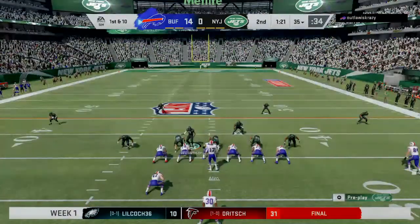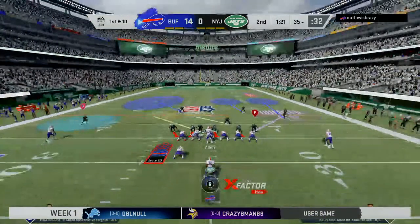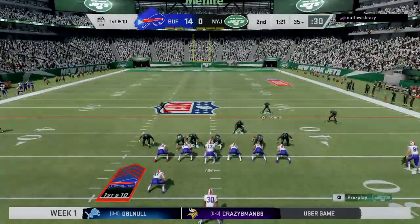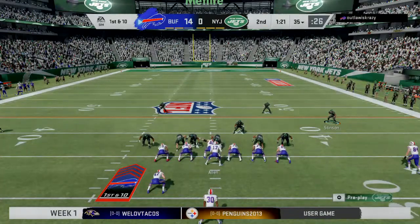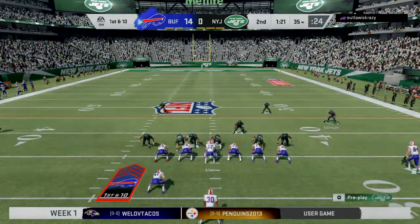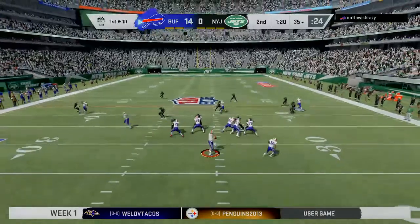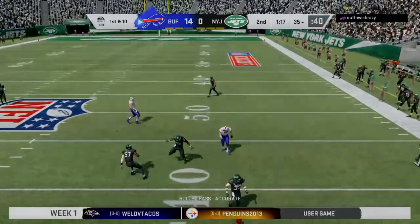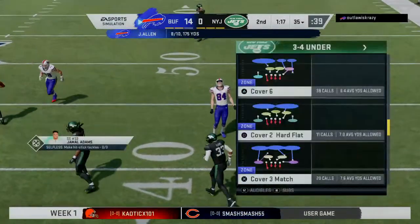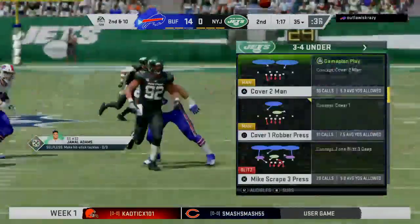Right there. Ball up to the 35 now as they come up on 1st and 10. Check 37. Allen. And this will be incomplete. Physical play on the football there, and it's 2nd down.